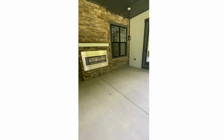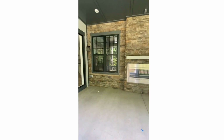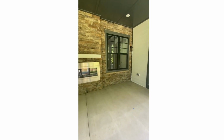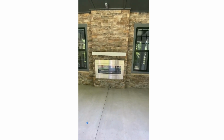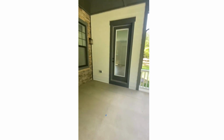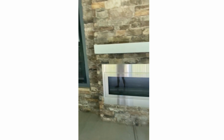It's really beautiful. One nice thing that they did too, this is a custom option, but they did the back wall of the porch in stone. And I am loving, loving the way this turned out with the 2-sided fireplace and this stone wall. It's just gorgeous. So that door is actually going to lead us into our main level owner's bedroom, which is a great feature of this plan. And we're going to head that way now.